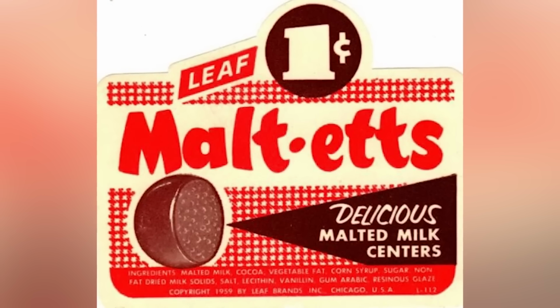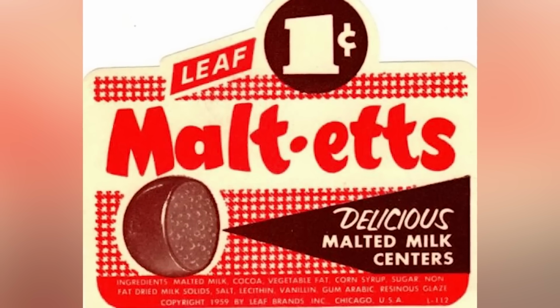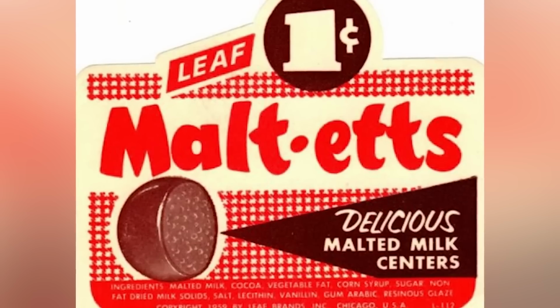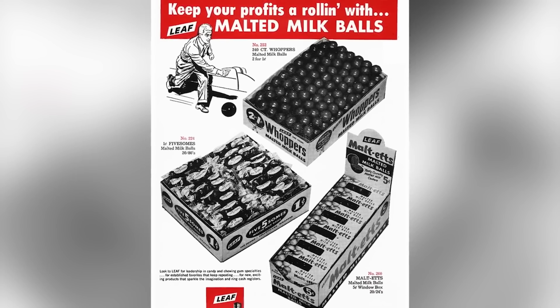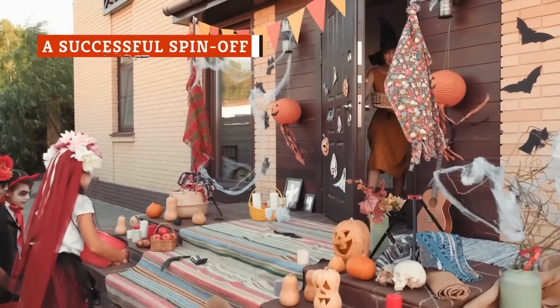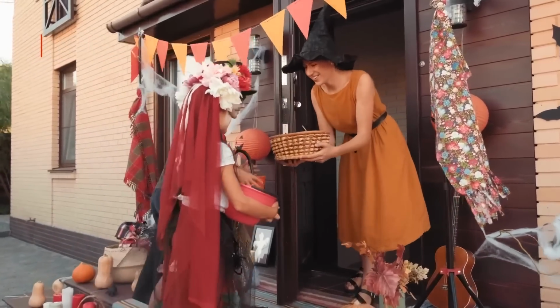Leaf would also introduce a line of M&M-sized malted milk balls called Maltettes. So it makes sense why, in the late 1940s, they changed the name of their larger chocolate malt balls to Whoppers. Many major American holidays have a certain class of candy associated with the day's festivities.